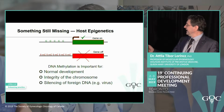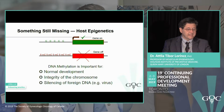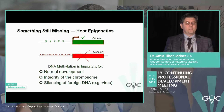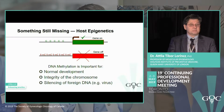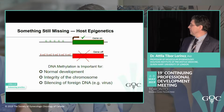Now, DNA methylation is important for normal development and chromosomal integrity. So, in fact, chromosomal instability is directly manifested upon by methylation. Hypomethylation leads to mobile elements moving, transposons, viruses becoming mobile, and in fact chromosomes becoming sticky. So abnormal methylation does lead to chromosomal instability. It's involved. And silencing, of course, of foreign DNA.